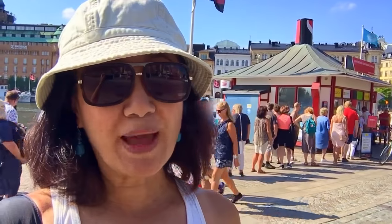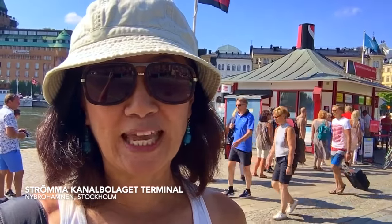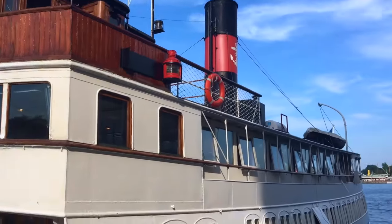If you have a Stockholm Pass, you must first purchase your tickets back here at the Strömma Kanalbolaget terminal. If you don't, you can also purchase tickets here or directly on board. The cruise is about an hour and a half in each direction and only leaves once a day from Stockholm. If the schedule doesn't work for you, the other option is to take a taxi, as all the islands are connected via bridges.